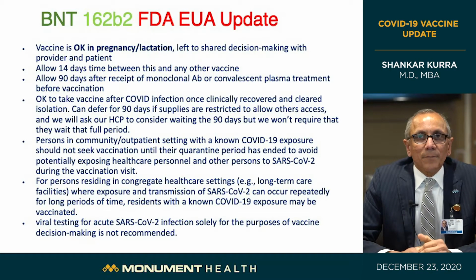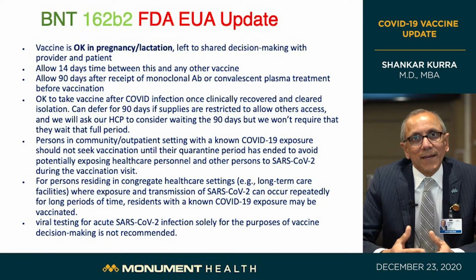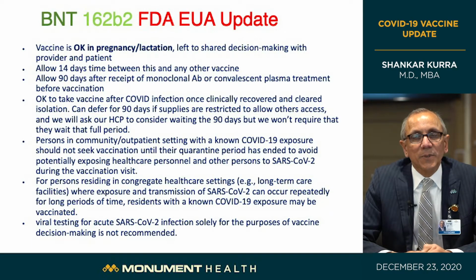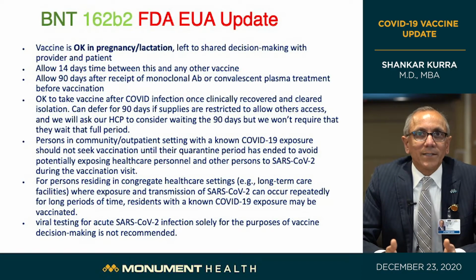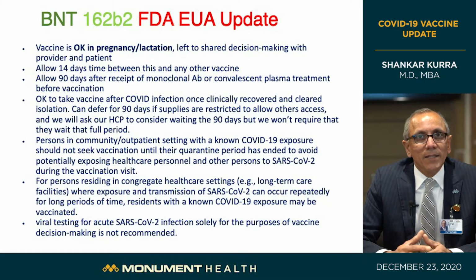And as far as taking this vaccine, let's say you're taking a flu vaccine or another vaccine, it's best to have 14 days space between the two vaccines. This is not based on any studies because it's a new vaccine, but that's the general recommendation. So in case you forget or you get a vaccine even without knowing it within that 14-day interval, it's all right, but ideally a 14-day gap.